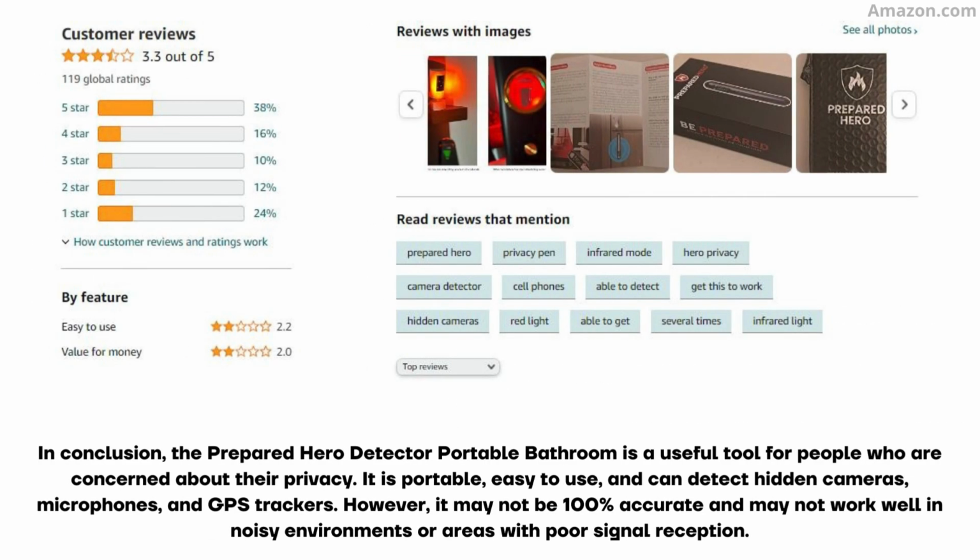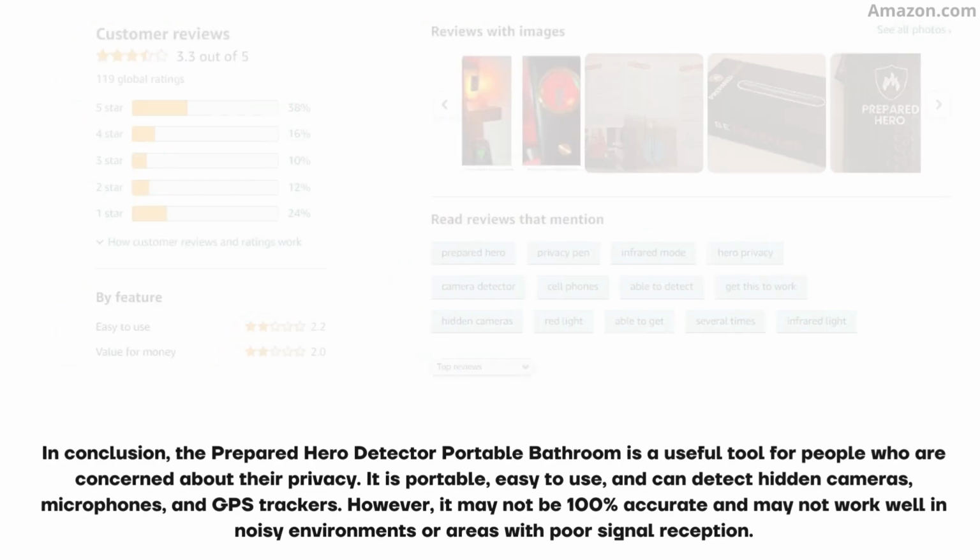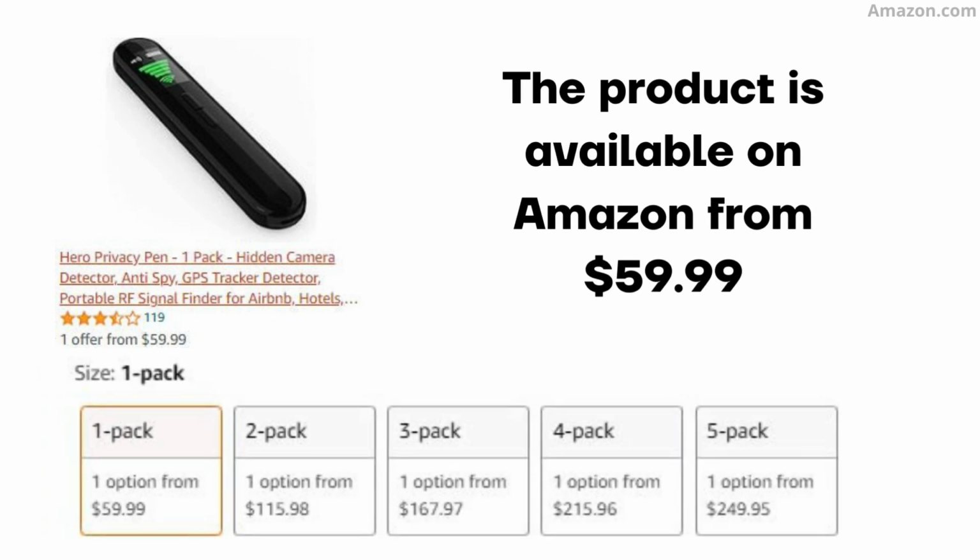In conclusion, the Hero Detector portable bathroom is a useful tool for people who are concerned about their privacy. It is portable, easy to use, and can detect hidden cameras, microphones, and GPS trackers. However, it may not be 100% accurate and may not work well in noisy environments or areas with poor signal reception. The product is available on Amazon from $59.99.